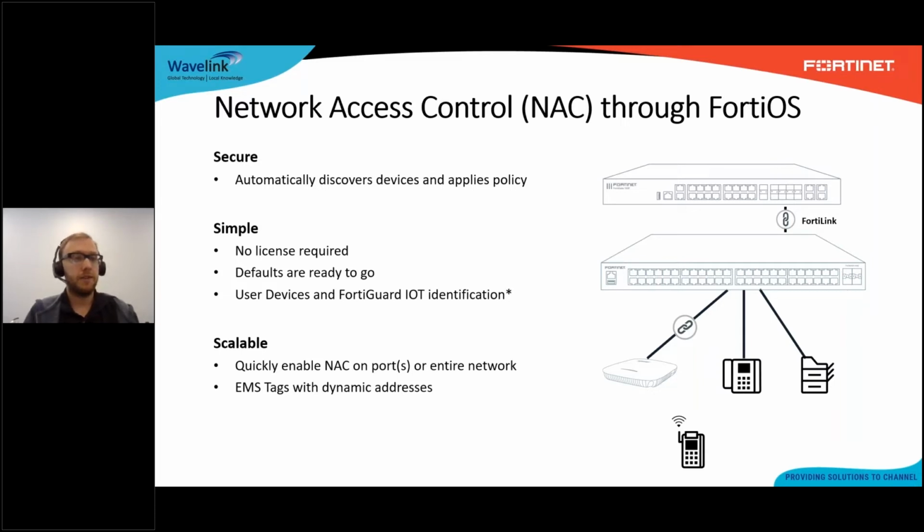Now, another really good benefit is network access control through FortiOS. Here you can automatically discover devices and apply access policies to that device. There's no license required for this. All the functionality is built into FortiOS now. There are default policies as well that you can go in and have a look at, customize and play around with. This allows for really fast scalability. You can quickly enable NAC on the switches and on the switch ports, and then your NAC policies define how your devices actually connect to the network, depending on what they are.